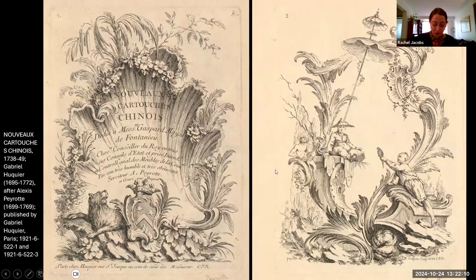In this series titled New Chinese Cartouches, published and engraved by Gabriel Huquier between 1730 and 49, after designs by the artist designer Alexis Peyrotte, we see the cartouche stretched to its functional limits, whereby instead we have vignettes featuring figures in the fashionable Chinese inspired costumes within fantastical garden landscapes with a central oval asymmetrical cartouche made up of scrolling acanthus leaves, cartouches, flowers, architectural elements, fantastical creatures, and rock work. There's a whimsical play here with scale and proportion between the figures and its landscape.